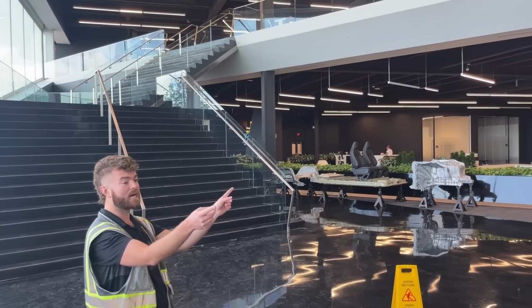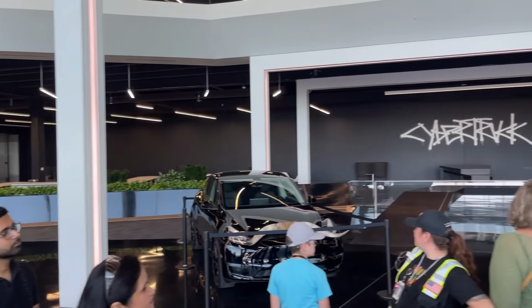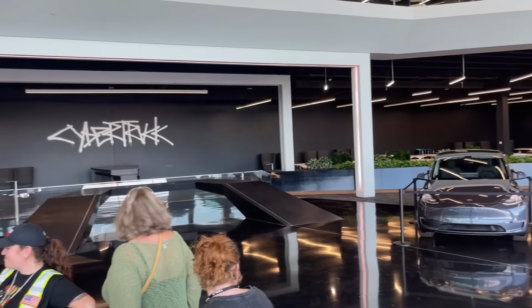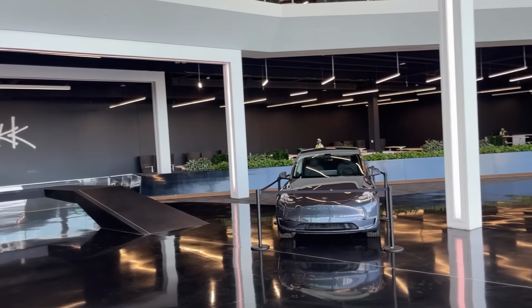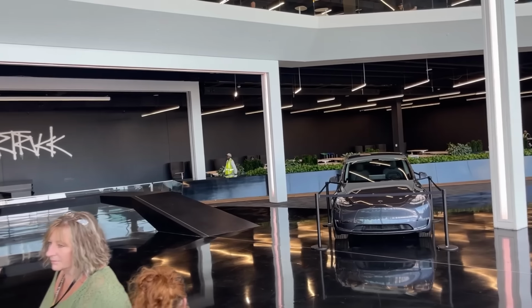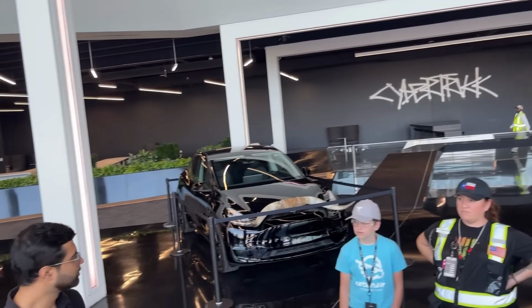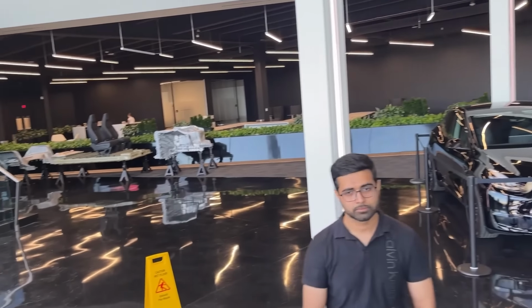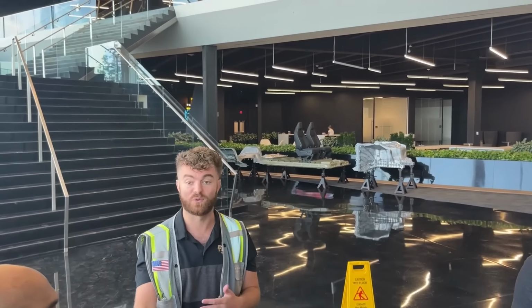If you look, you'll see a couple Model Ys on display. Now, the one over to the right there is the 4 millionth Model Y, which just so happened to be produced here at Giga Texas. Those Model Ys are there in the United States. It's our most popular selling vehicle in China, and it was also the most popular selling vehicle in the world in 2023. So for an electric vehicle to take that spot shows you the testament of Tesla and our breakthrough into the automotive industry.